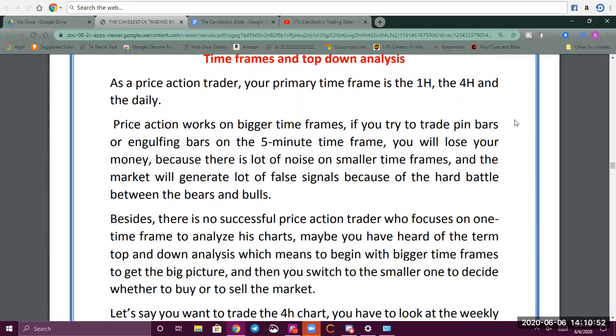If you try to trade pin bars or engulfing bars on the 5-minute time frame, you will, didn't I say this? I wouldn't use the 1 minute or the 5 minute because there's a lot of noise on smaller time frames and the market will generate a lot of false signals because of the hard battle between bears and the bulls. Besides, there's no successful price action trader who focuses on one time frame to analyze his charts. Yes, you cannot focus on one time frame to look at Forex.